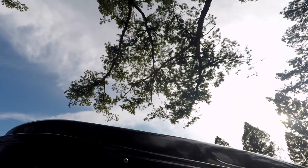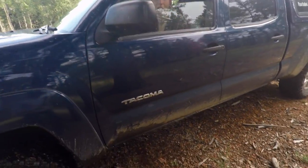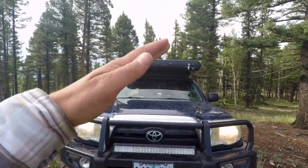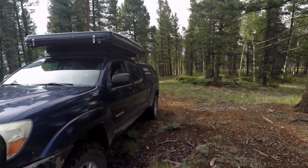Really? What? That's not gonna work. Should I go forward or backwards? I kinda like the wood chips. Yeah. So maybe back up. Right there. Okay. You're good this way. See, we gotta make it level.